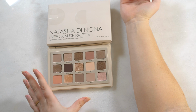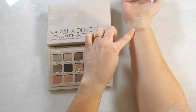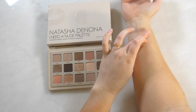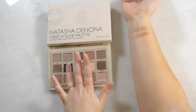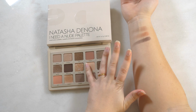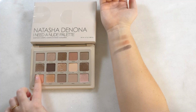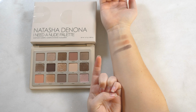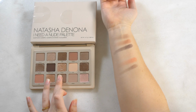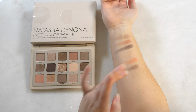Now let's go through and swatch all of the matte shades. First up, we have Stone, which is a light, medium, warm taupe. We then have the shade Vague, which is a medium, warm, dusty rose. Now we have Silhouette, which is a coffee bean brown. Then we have the shade Fair, which is a light misty rose, and it pretty much blends into my skin color. Wit is a light warm rose. Tender is a medium taupe. And finally, the last matte is Mesh, which is a light dusty rose.